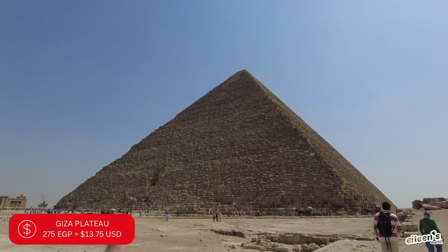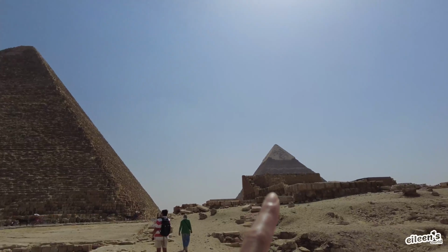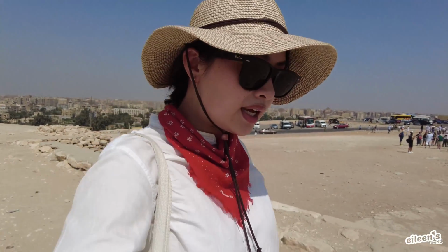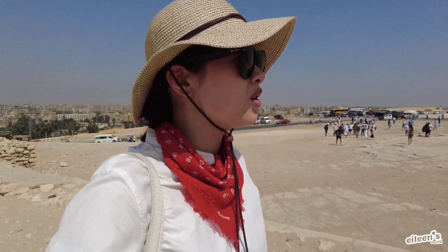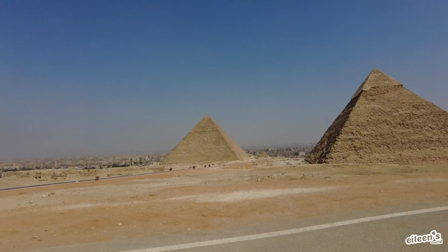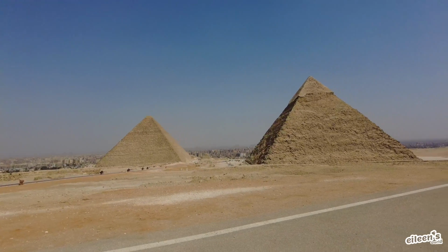The pyramids used to be covered in alabaster, which is what the top of that one is covered in. When the Islamic rulers came, they took it to build mosques and homes, etc. So that's why there's no covering. Look at this view. We have the pyramids. I'll do a pan around.